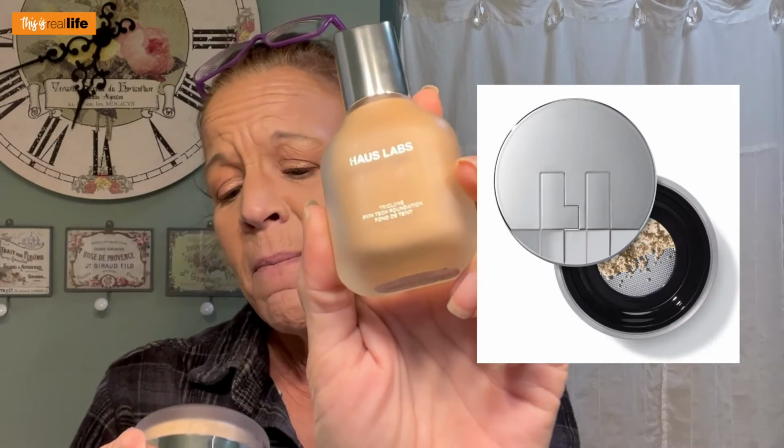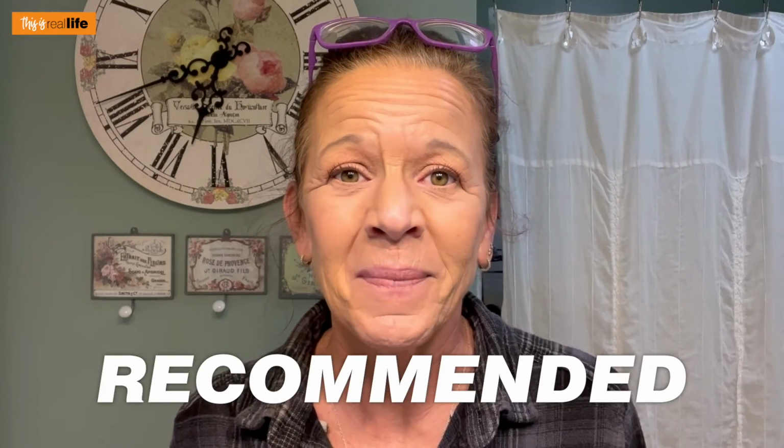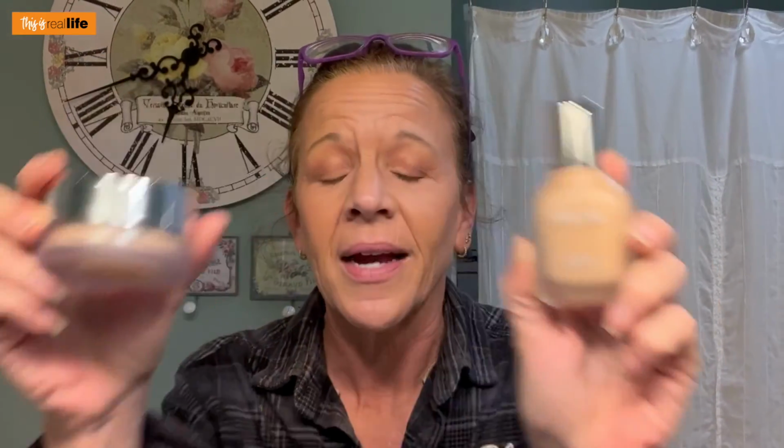There you have it, and there it is. Our 3-day, very scientific wear test of the Haus Labs Lady Gaga Triclone Skin Tech Foundation and the Bio Blurring Loose Setting Powder. I dig them. I recommend them. Science doesn't lie, and we tested science for 3 days. Yeah, I for sure recommend these 2 products, even at their current price.